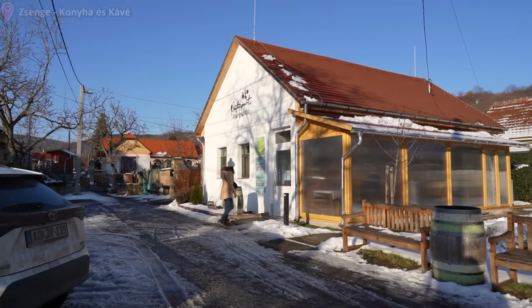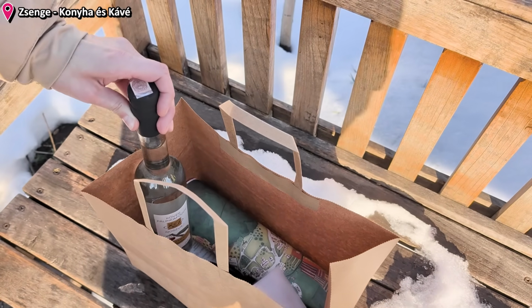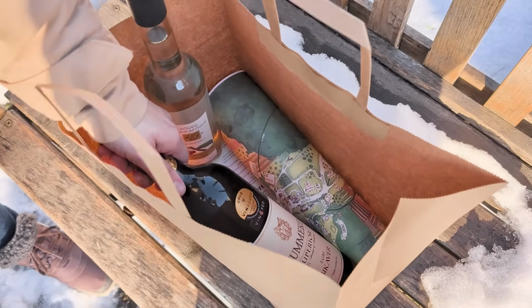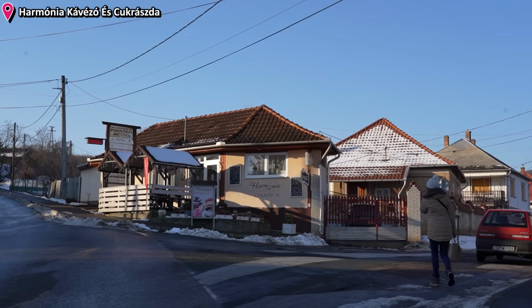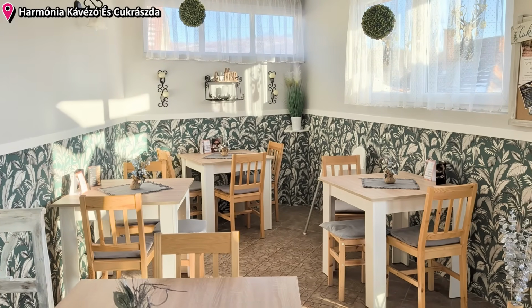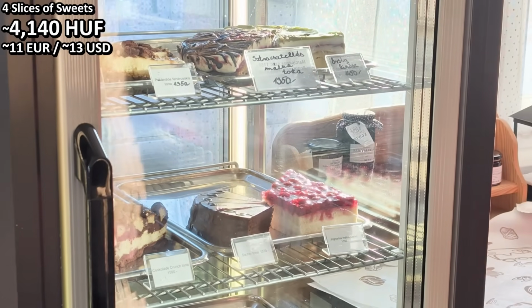Now on our way back towards our cabin, we managed to get into a small shop to buy some local wine and the local palinka I was talking about. And then we got some nice snacks in the confectionery here in the village, which we will enjoy back in the cabin along with a nice coffee.